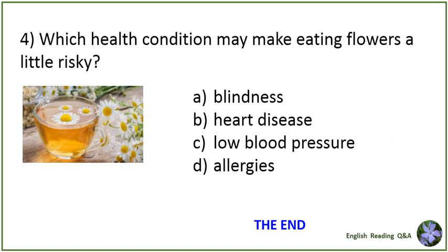Which health condition may make eating flowers a little risky? A. Blindness. B. Heart disease. C. Low blood pressure. D. Allergies.